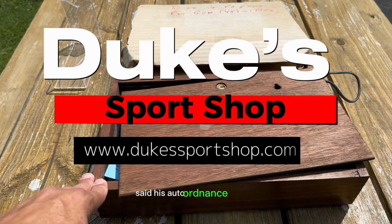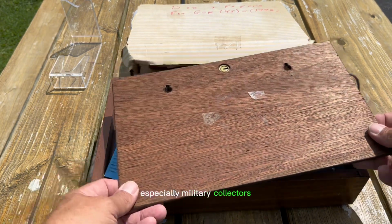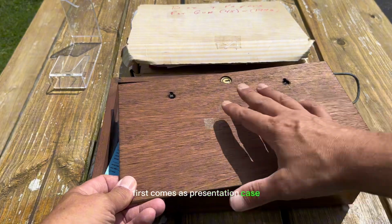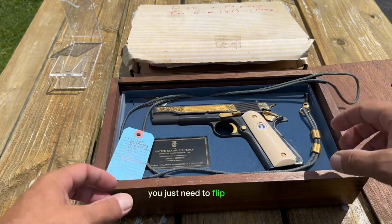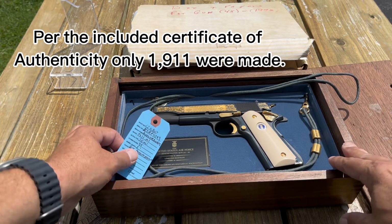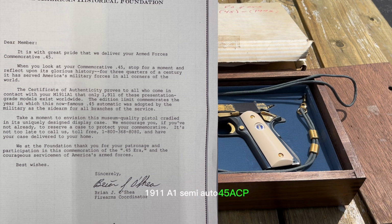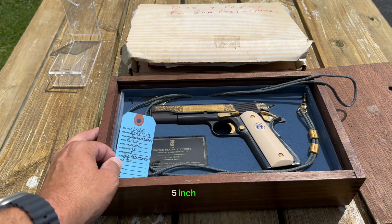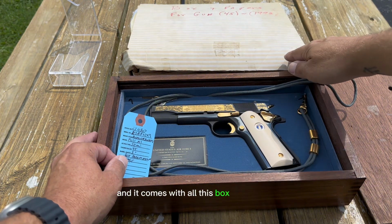Just had this Auto Ordnance come in that a lot of you might really be interested in, especially military collectors. First comes this presentation case. This case was broken like this. The glass is working on the other side. You just need to flip it over to show the glass. But you can see here, it's an Auto Ordnance 1911 A1, semi-auto, .45 ACP, 5-inch barrel. It has the box, presentation case, and it comes with all this box and papers.